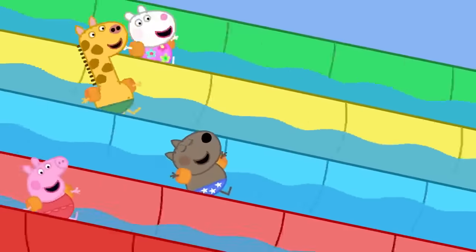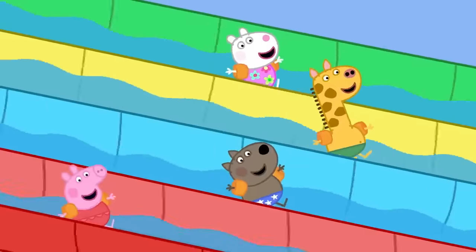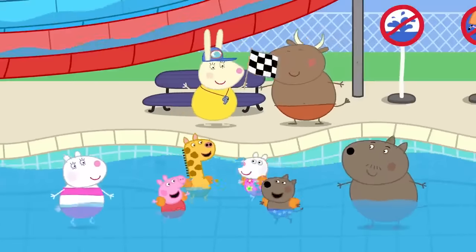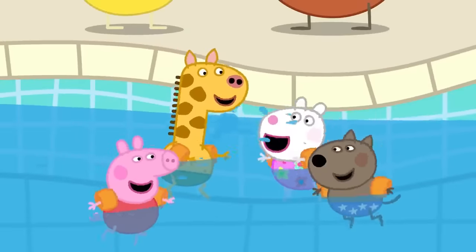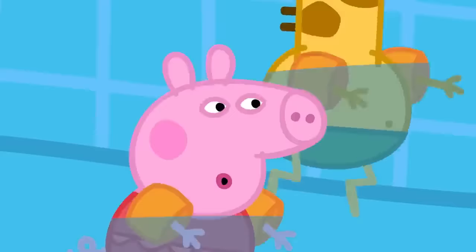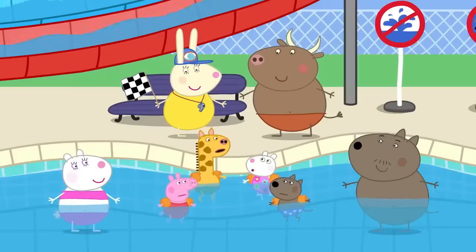They're nearly at the finish line. It's neck and neck. Who will come out on top? It's a draw. Everybody wins! Peppa and her friends love the slides, but they have forgotten the first rule of the water park. No splashing!